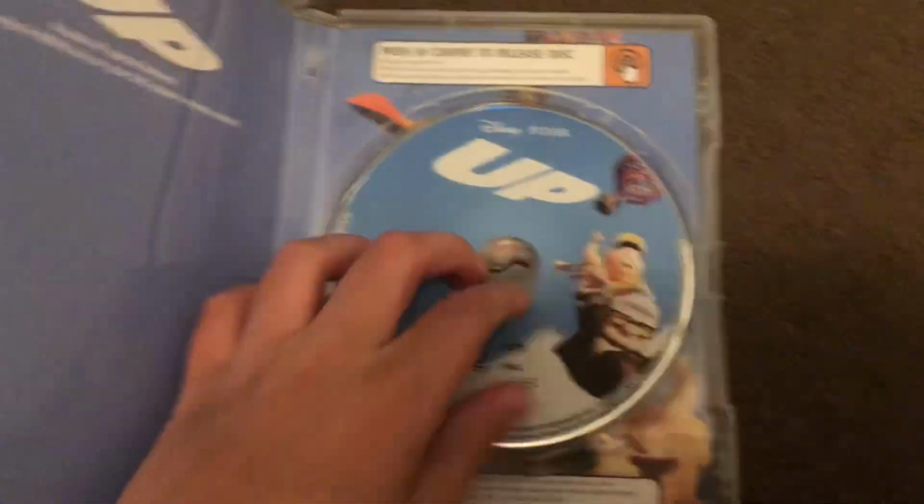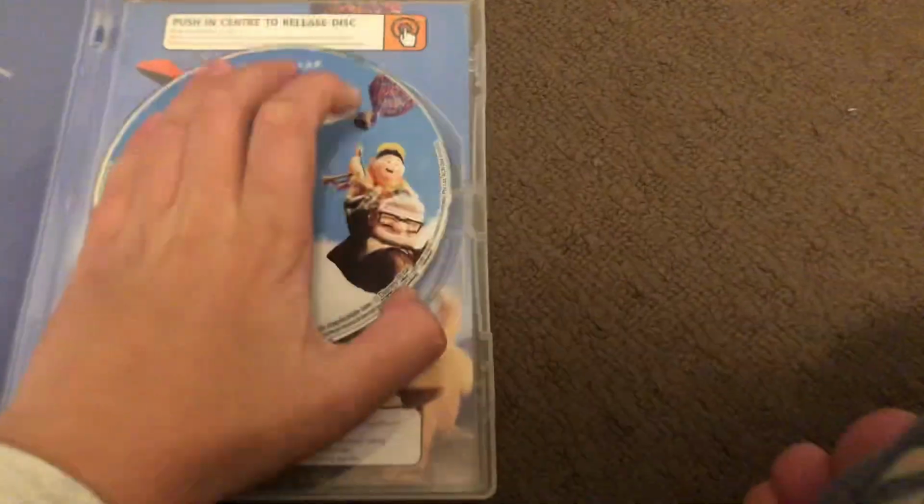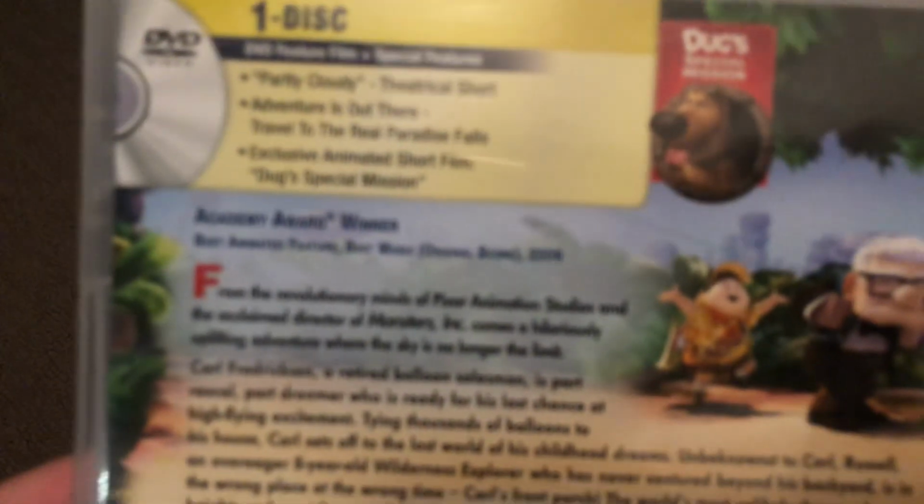And here we have Up, 2009 DVD. Here's the front, spine in the back. Open top. Here's the disc. And lastly, the inside. And here's the back cover, from the creators of Finding Nemo and Monsters, Inc.